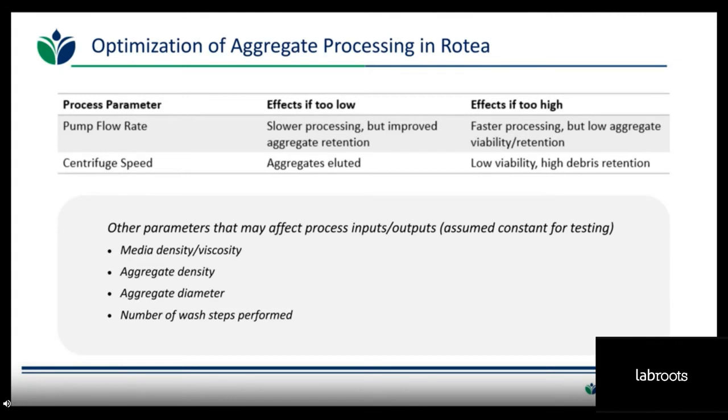So like I mentioned, there were two process parameters that we were primarily interested in optimizing. One is the pump flow rate, and the reason we're interested in this parameter is because if it's too low, we have a slow processing time with the Rotea, but there may be some improved aggregate retention. Conversely, if pump flow rate is too high, we get faster processing, but we might have lower viability or retention of our aggregates.